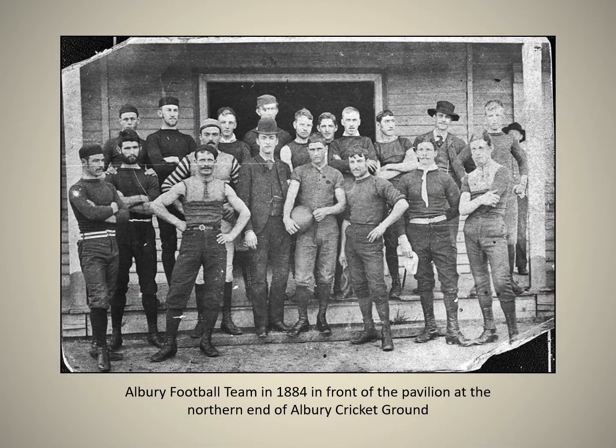Here we see the Albury football team in 1884, in front of the pavilion at the northern end of the Albury Cricket Ground. That's an interesting assortment of uniforms.